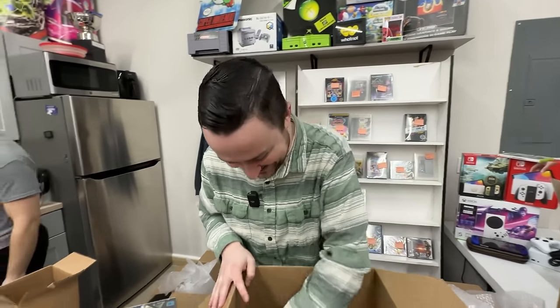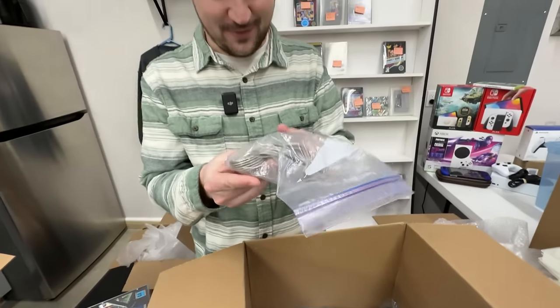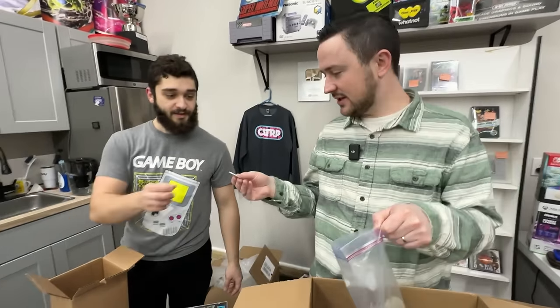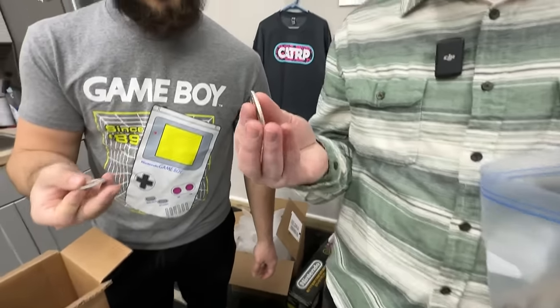Why would you do that to people? And gold coins! Wait a minute, what are those? Super Mario Galaxy coins. What? I don't know, what are these from? Do we know what these are from? Super Mario Galaxy. You ever seen that? No. Me neither.